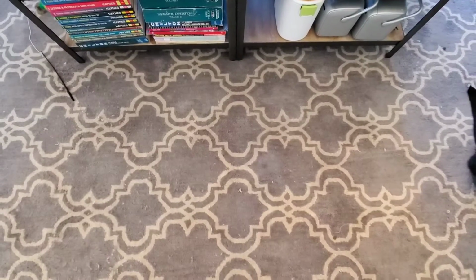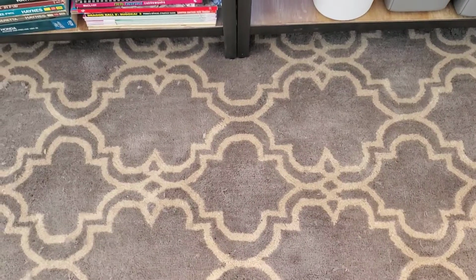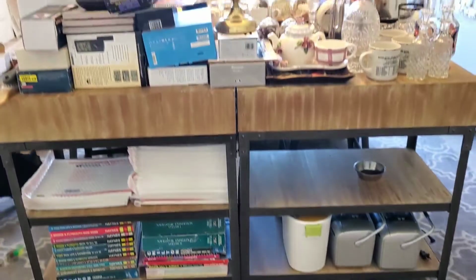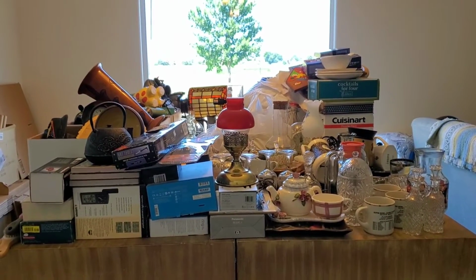Brace yourself for this one. This is what my current situation is for items that need to be placed in inventory with a SKU. Ah! It's a little much, I know.